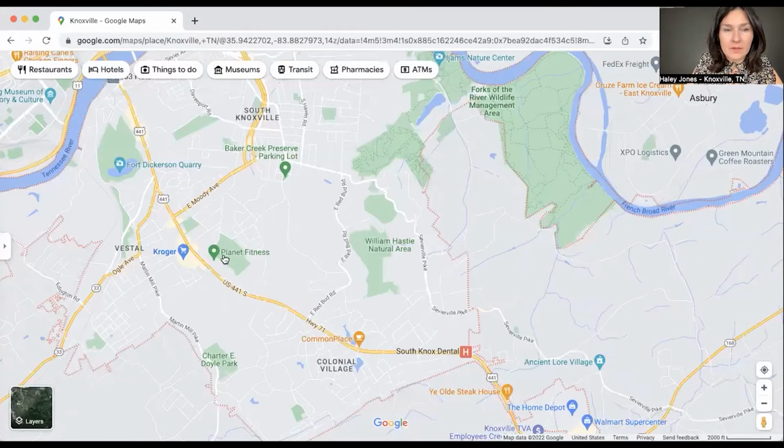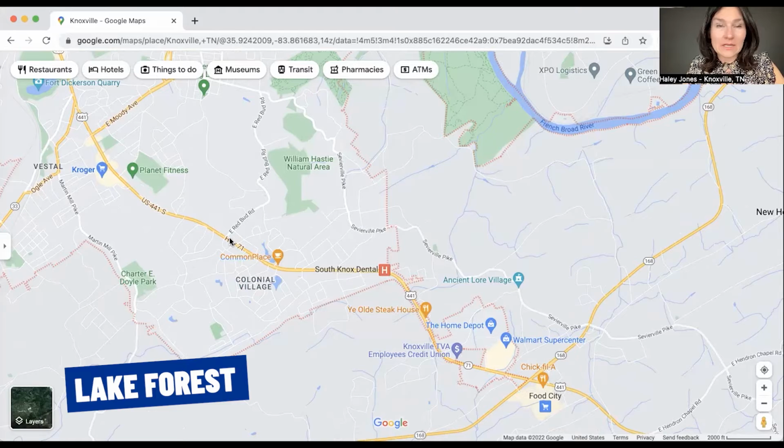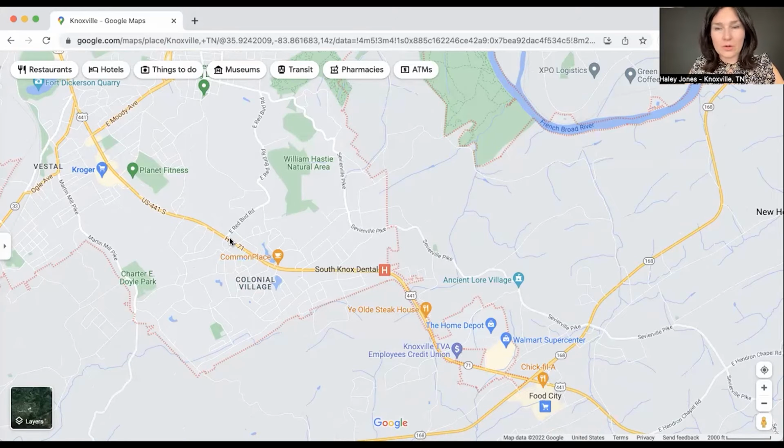And the further we come out, the more we get to Colonial Village. Colonial Village is a great location. Again, older homes, not new construction. There's not a ton of new construction in South Knoxville, and I'll show you where you can find some new construction in South Knoxville. But for the most part, you're going to have older homes that have been reimagined, renovated, lots of character, that kind of thing. So Colonial Village and Lake Forest. Lake Forest is another one that is super cute, quaint old homes.